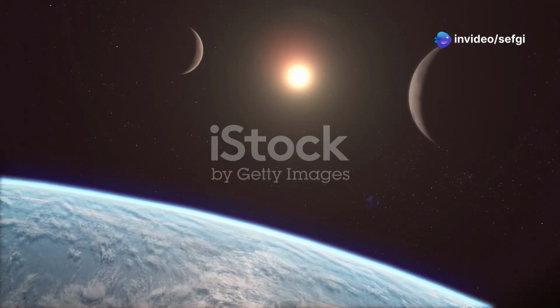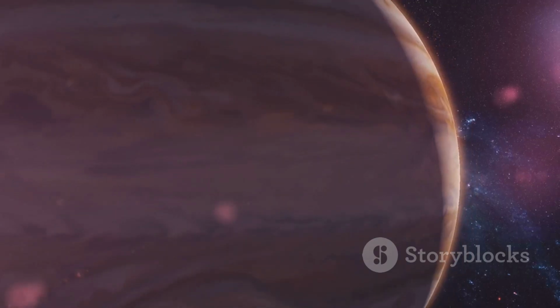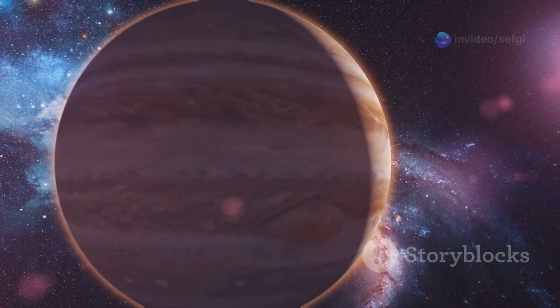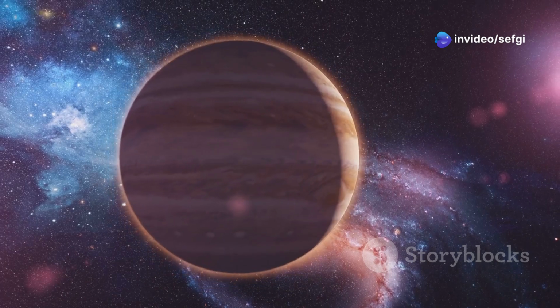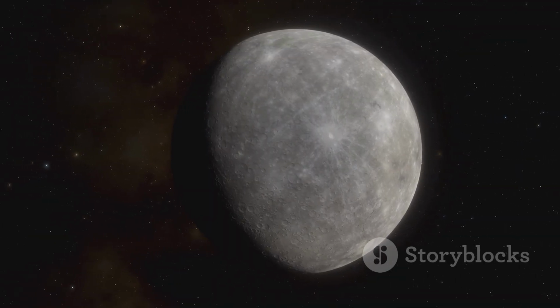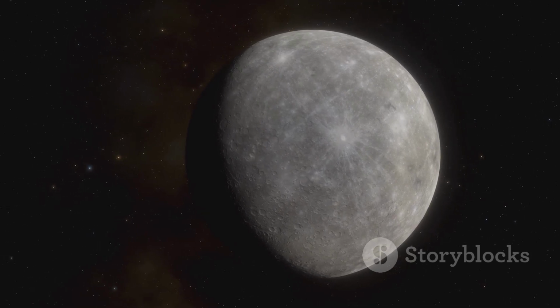Section 8. A universe of diversity. The vast array of planetary systems. Observations of other planetary systems have revealed an astonishing diversity of worlds, from gas giants larger than Jupiter, which dwarf even the largest planets in our own solar system, to rocky planets smaller than Mercury, which challenge our understanding of planet formation and survival in harsh cosmic environments.